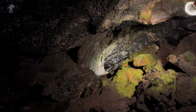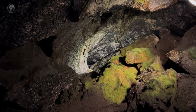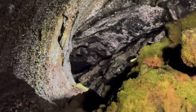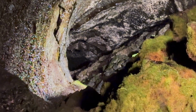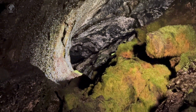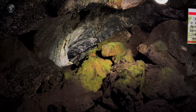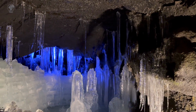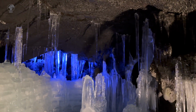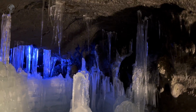As you slowly make your way through the cave and back to the entrance, the temperature begins to rise again, and light from the outside forest peeks through the entrance. You step out from this hidden world beneath the earth, back into the forest path where your journey began. Visiting the Fuji Wind Cave is more than just sightseeing, it's about stepping into the living history of Mount Fuji's volcanic past and experiencing nature's quiet power in a way that few places offer.